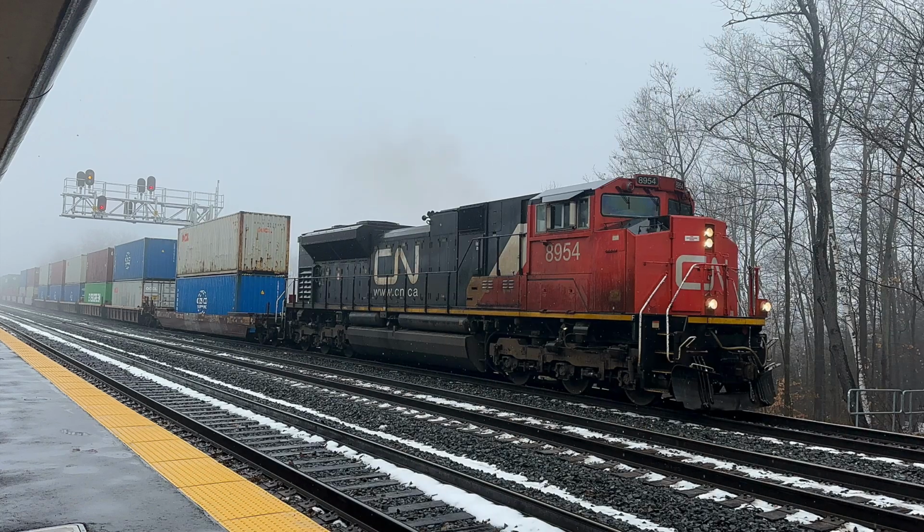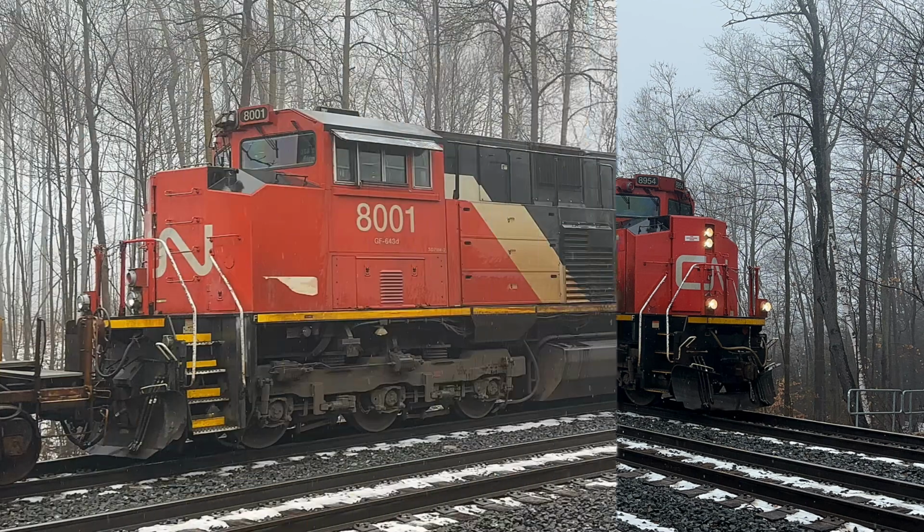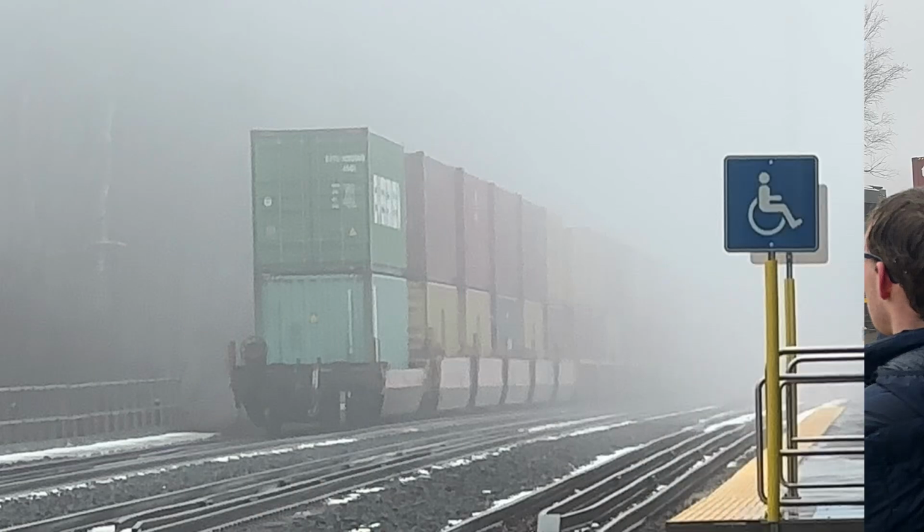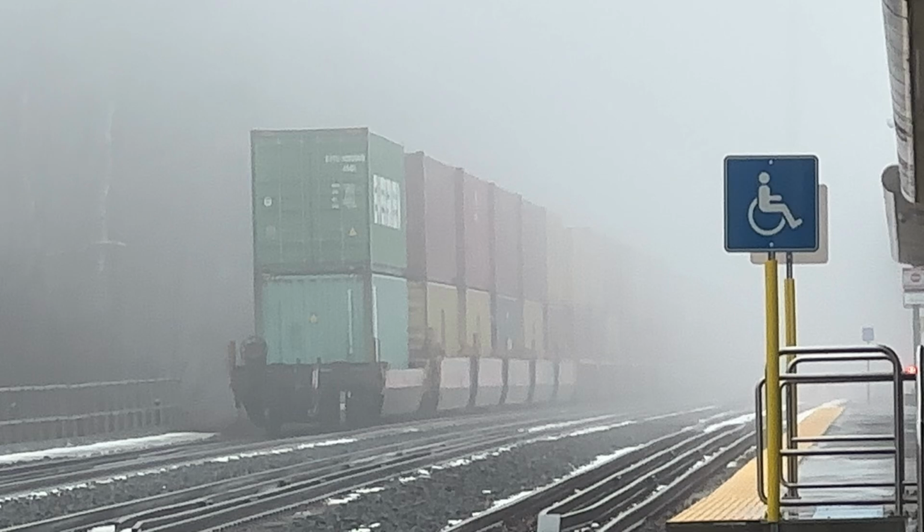It was all EMD power from two SD70M-2s, and that being 8954, and for mid-DPU is 8001, which is a Thundercab. And 183 yesterday has 153 rail cars and 432 axles. And it was going to have a meet with CN-M314 at Peffala, which will be the next train.